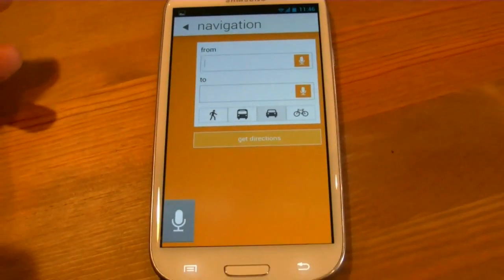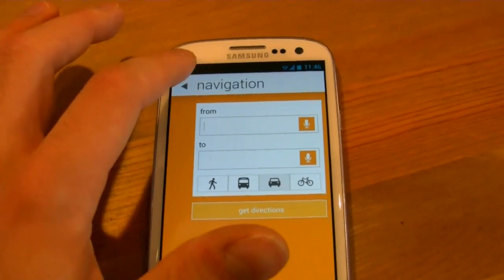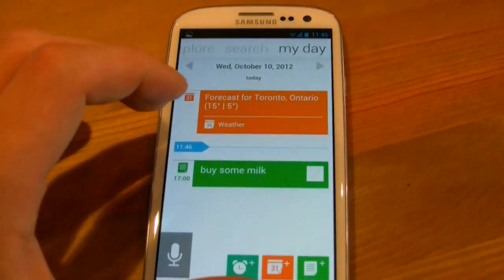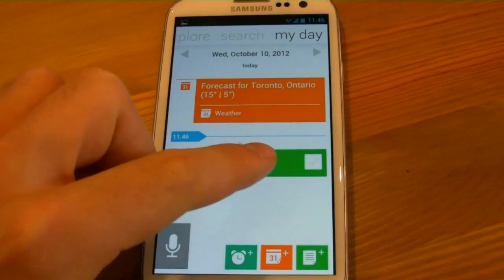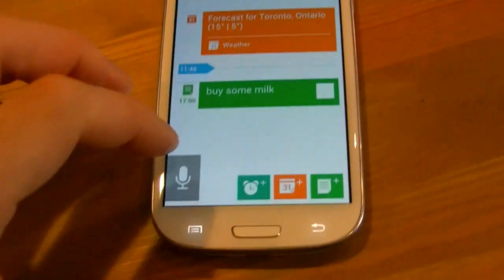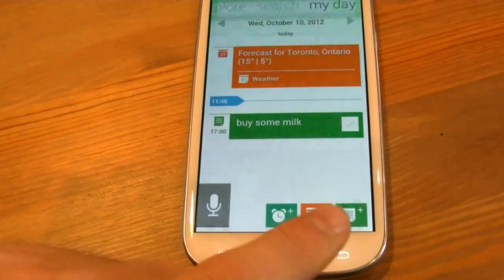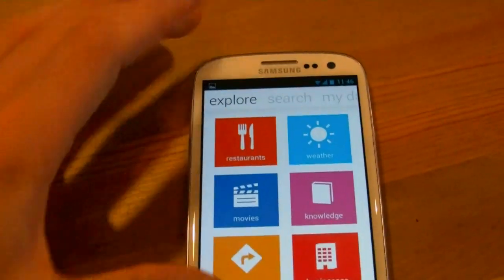Now you can also plug into Google Maps here using the Google navigation app that's preloaded on the device, and there's a lot of other stuff here. You can see I've added that buy some milk to-do here. It plugs into my calendar as well, and you can add alarms, calendar events or other to-do lists like that. So you can also use Maluuba just as a standard kind of day planner as well.